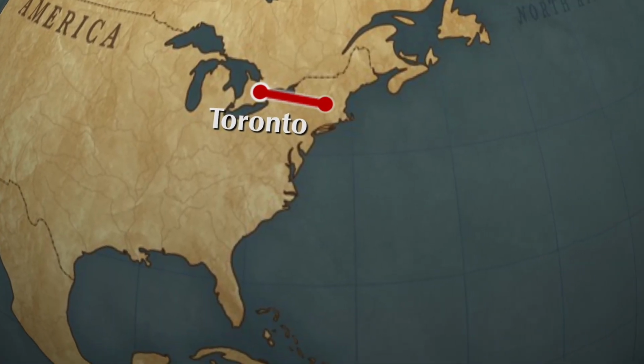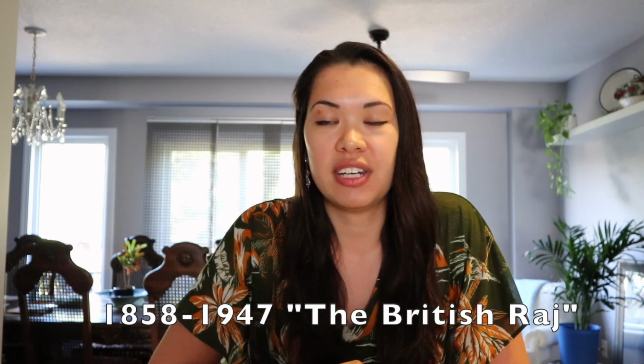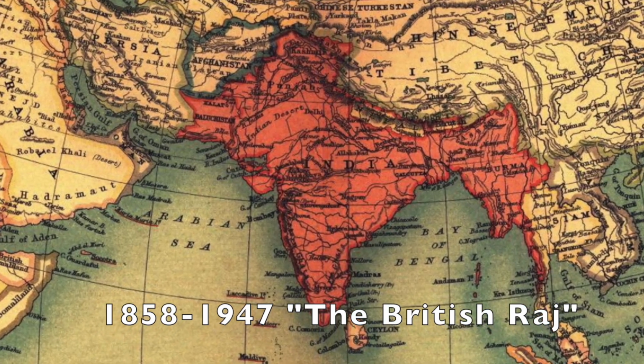Before I show you the stamps, we must delve into the history of Bangladesh. Bangladesh is a relatively new country. They only just achieved independence in 1971. Some time ago, between 1858 and 1947, this area was all part of a region called the British Raj, which included modern-day India, Pakistan, and Bangladesh.